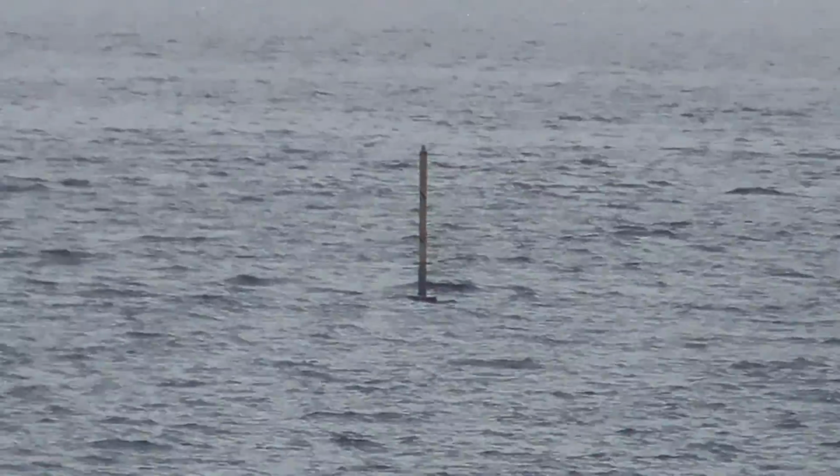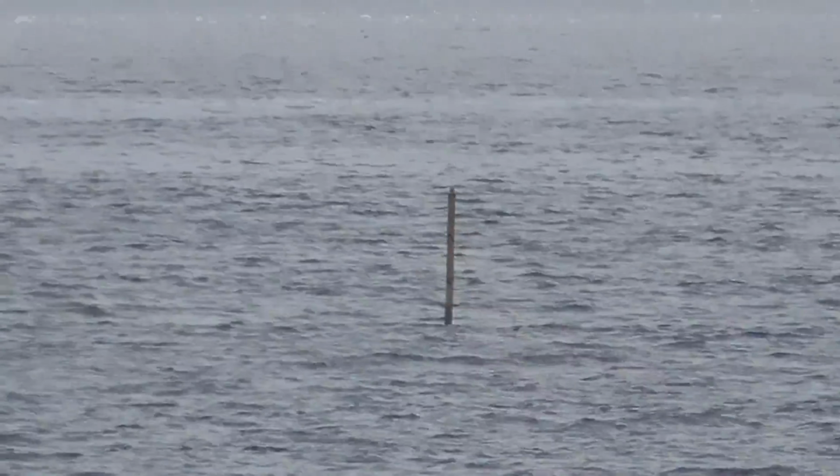Absolutely a strange phenomenon happening right now. Isn't that really strange? It's like a periscope to me. That's what caught my eye. It's like a huge periscope from a submarine. Something's happening. Exactly. Okay.